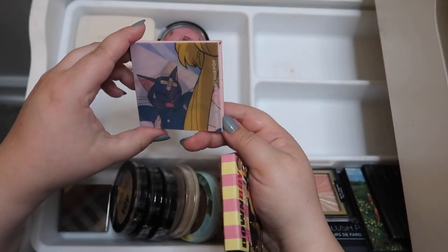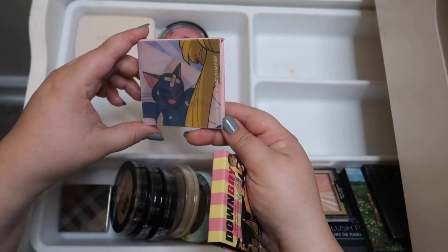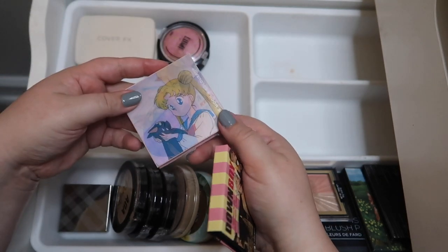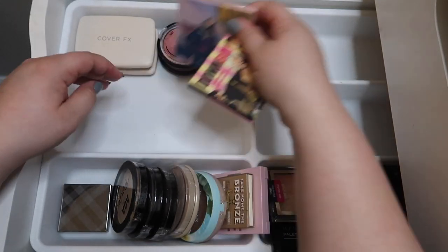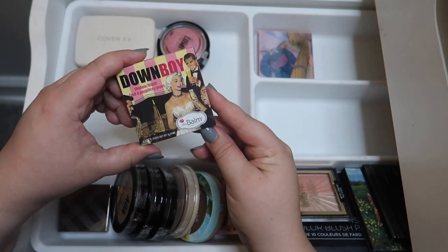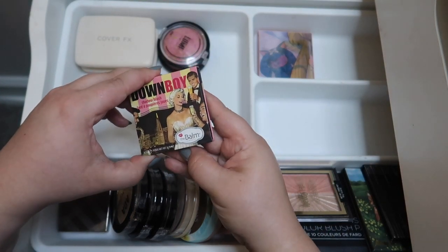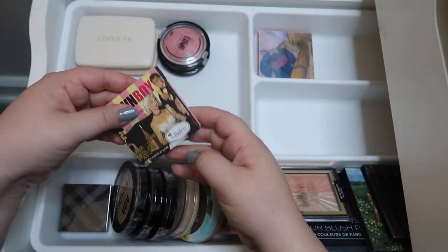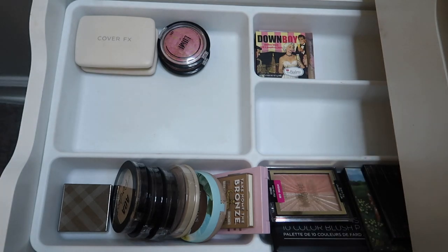Next, I have this ColourPop and Sailor Moon blush that is so adorable. I have to keep it. It's just really cute and I like it. So I'm gonna hold on to you and put you over here. I also have this one from The Balm. I think I got this in a Try Beauty box. This is from The Balm and it's Down Boy blush. And it's just a really pretty, glowy pink blush. So put that over there.